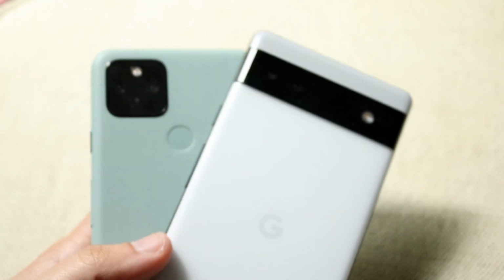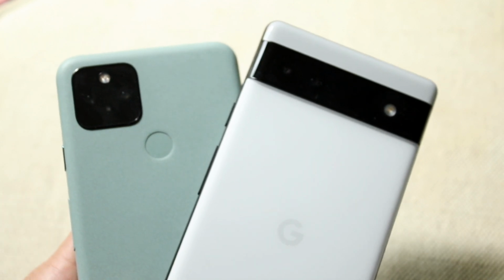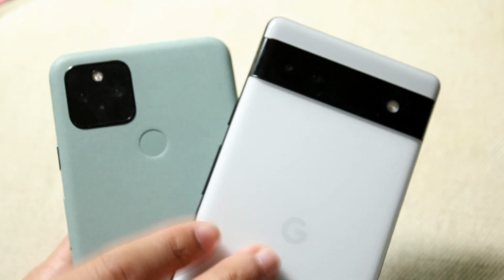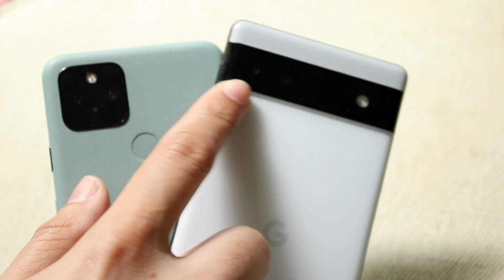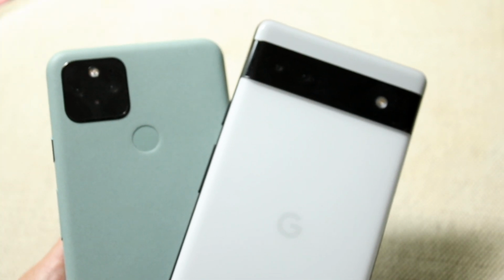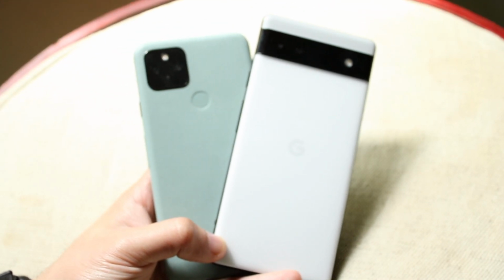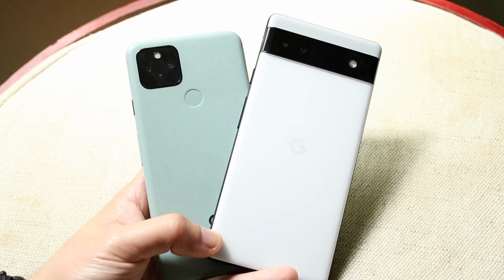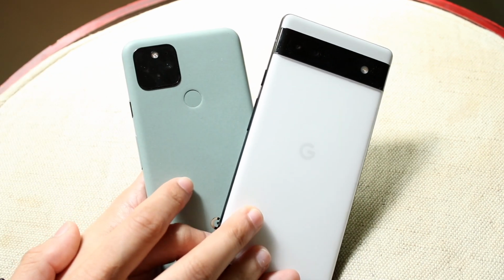On the back, we have a little bit of a different setup as well. Fingerprint sensor on the back of the Pixel 5, while the Pixel 6a fingerprint sensor is in the display. Dual camera setup on the Pixel 5, full-on aluminum back. Pixel 6a, full-on glass back, which is a really nice touch. And the Pixel camera bar protrudes all the way across the whole back. And I will definitely say the Pixel 6a, like I mentioned before, just looks so much more premium. And that is one of my favorite things about that type of phone. I didn't really think the Pixel 5 looked bad, but I do think the Pixel 6a looks so much better in my opinion. Now, there is wireless charging on the Pixel 5, no wireless charging on the Pixel 6a.